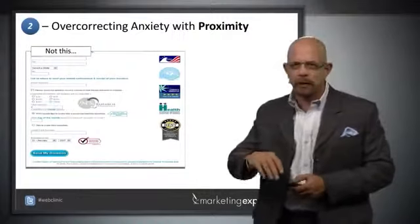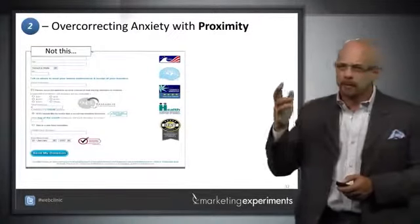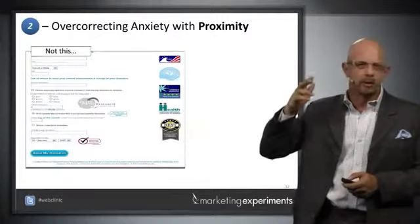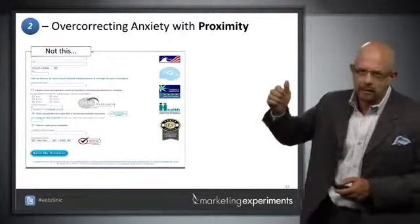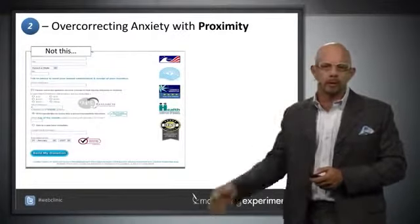Anxiety about the value of the donation. Will the money be wasted? How much of the money is actually going to alleviate the suffering, and how much of it's going to administrative expenses? And, will my donation make a difference? And do these people share my values? And all of these sorts of concerns.